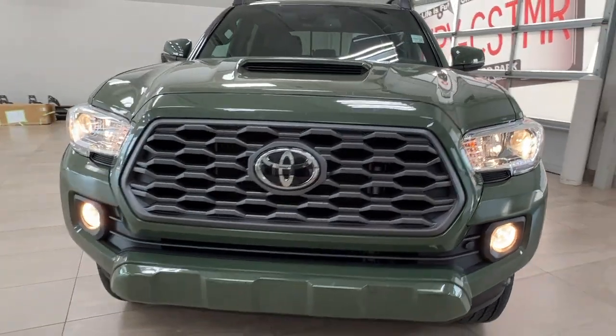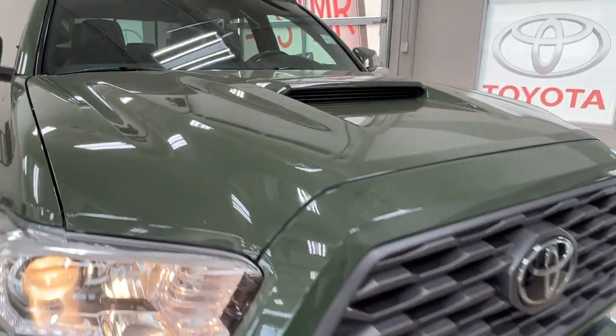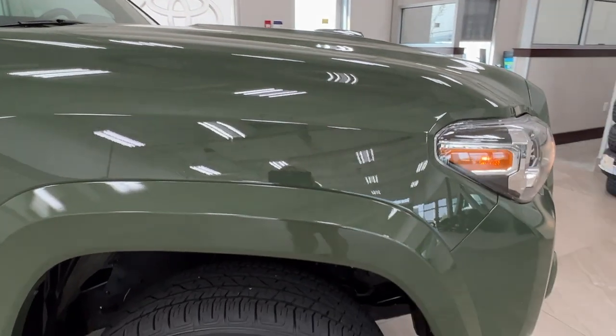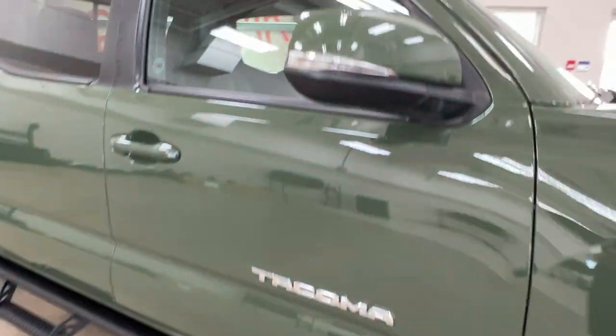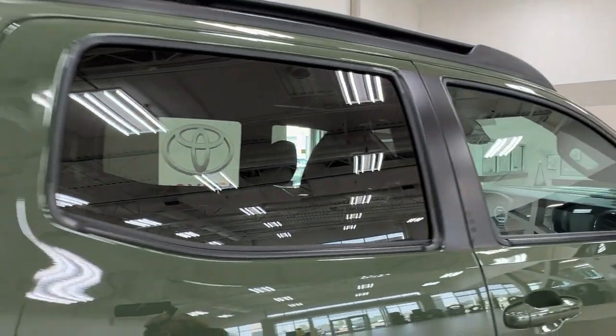Of course, up front here, we have our headlights, daytime running lights, and fog lights. We also have this lovely hood scoop up top here. As you get along to the side, you may notice 3M treatment on the front end. We've got our alloy wheels and our tube steps. Side mirrors have integrated turn signals and blind spot monitoring, and the rear windows have factory tinting.